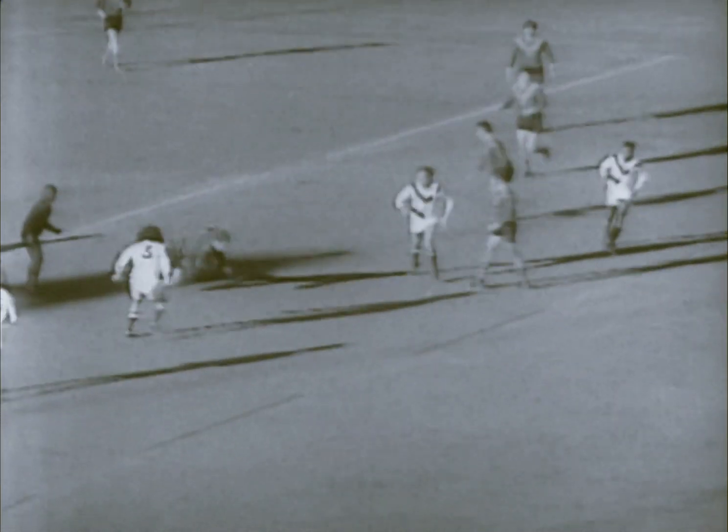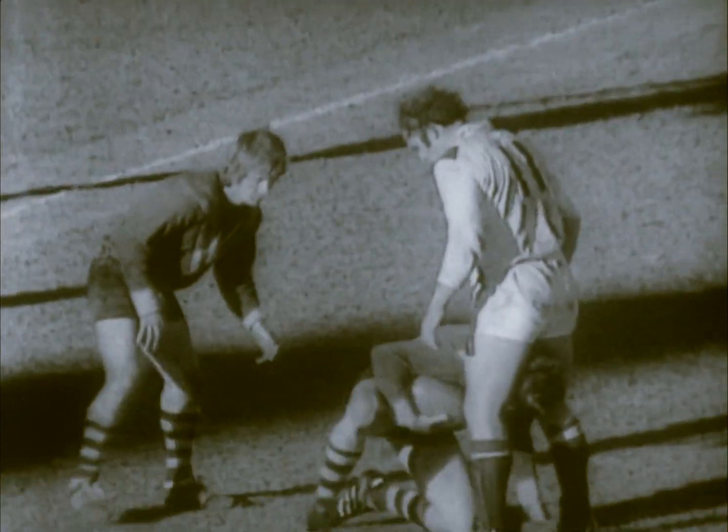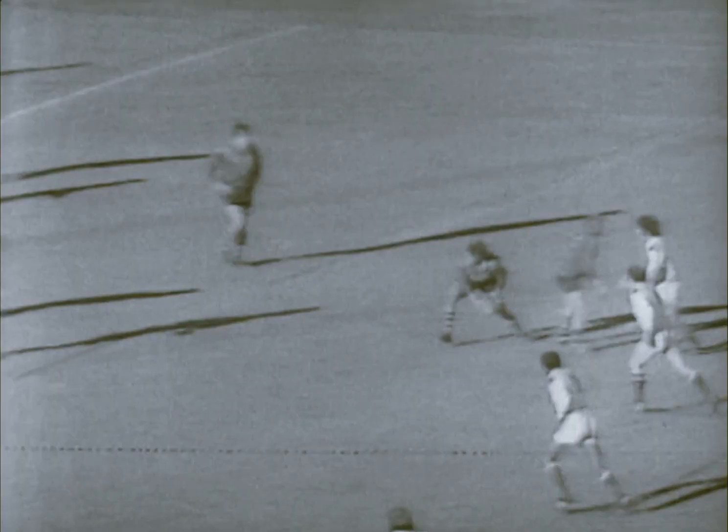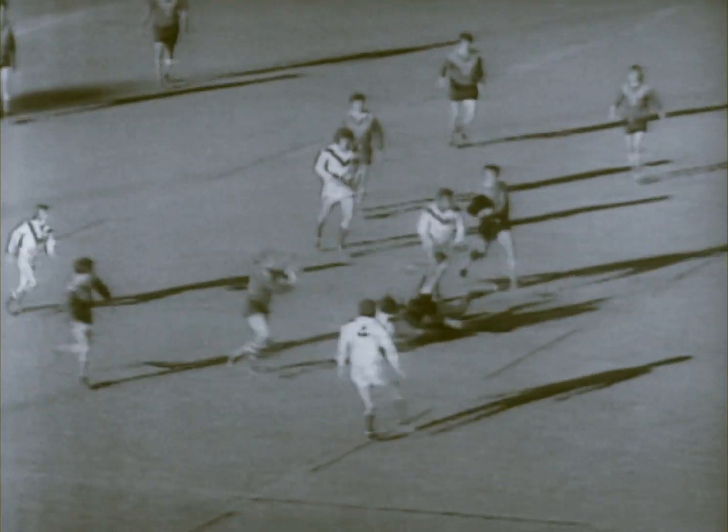And a great take by Langlands too. Graham Langlands now would only have one ambition left, I feel, to win this game today. I'm sure the Englishmen will make sure that he does not achieve that ambition. And that last round of applause you heard was for the announcement of Graham Langlands' achievement of 100 points in Test matches between Australia and Great Britain.